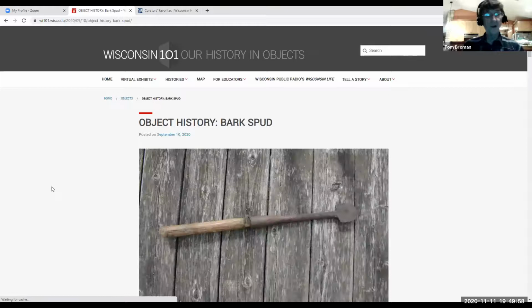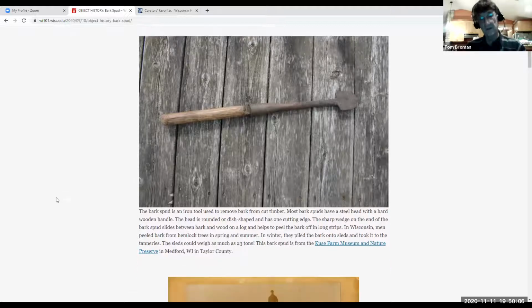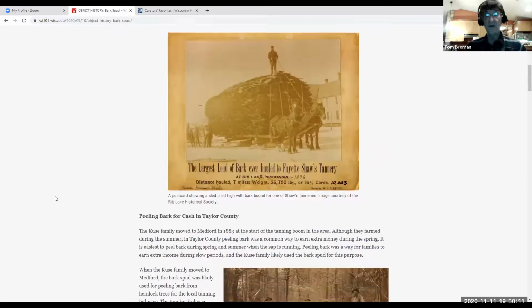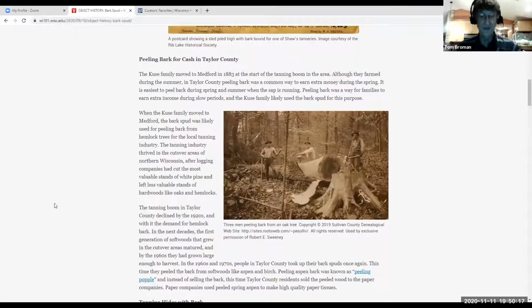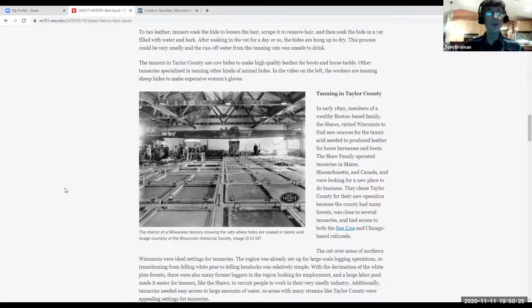The reason why the bark spud is interesting is hemlock is a tree that has a great deal of tannin in its bark. So one of the values of hemlock logs was not just for the wood, but you could scrape the bark off the tree and then use it in tanning, right? In preparing hides. And it's special to hemlock. It can't be done with other trees that grow in the northern forest.